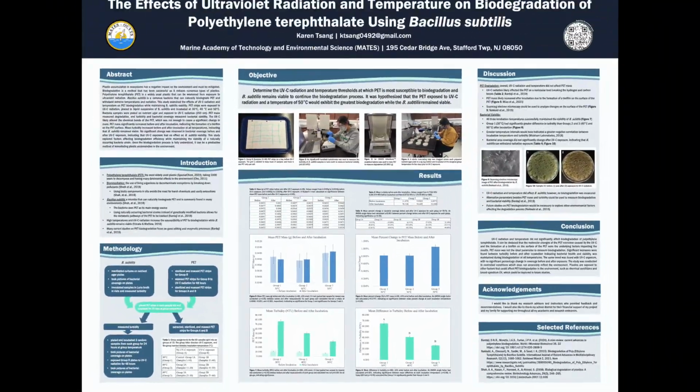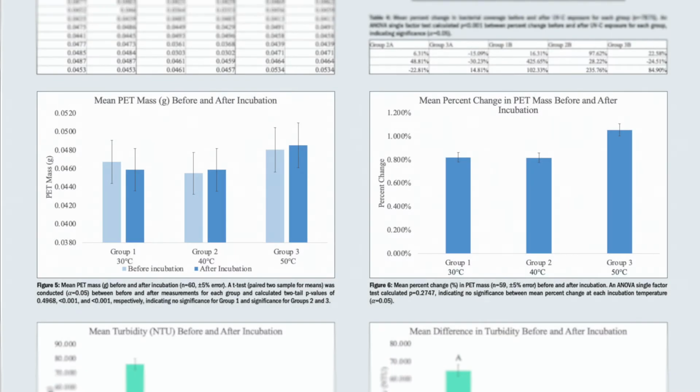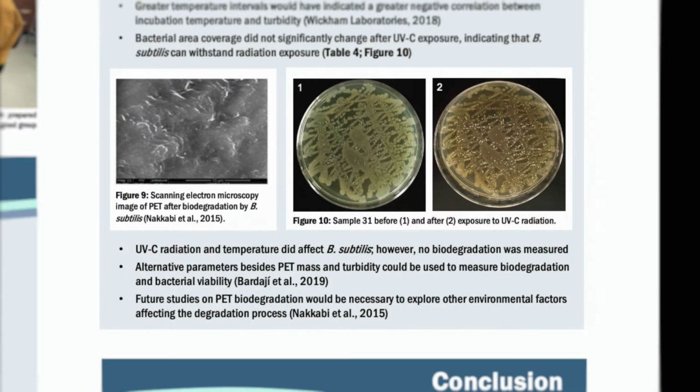So, what does this all mean? Starting with PET degradation, as you can see in Table 2, UVC radiation did not significantly affect PET mass. It likely affected the PET on a molecular level, altering the chemical bonds but having no effect on mass. As for incubation, Figure 5 shows that PET mass increased significantly after incubation at 40 and 50 degrees Celsius. I deduced that a biofilm formed on the surface of PET, which increased mass. Overall, no PET degradation was detected in this study. However, scanning electron microscopy, like shown in Figure 9, could be used to analyze changes on the surface of the PET.